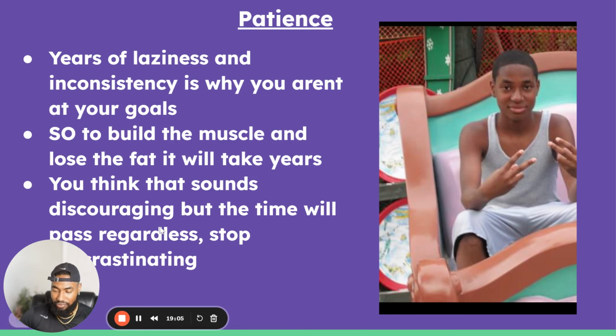All right, so it takes time to build muscle, right? Listen, and to lose the fat. It took you years to gain the fat that you have right now, and you've been doing the same thing over and over. You got to remember the time's going to pass regardless. You might as well be at your goals. Stop procrastinating, guys. It's not doing anything.